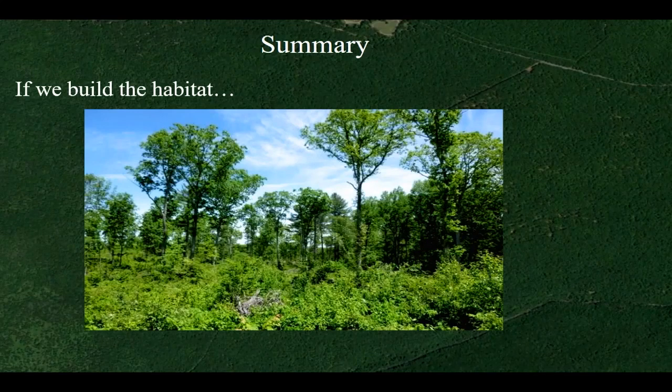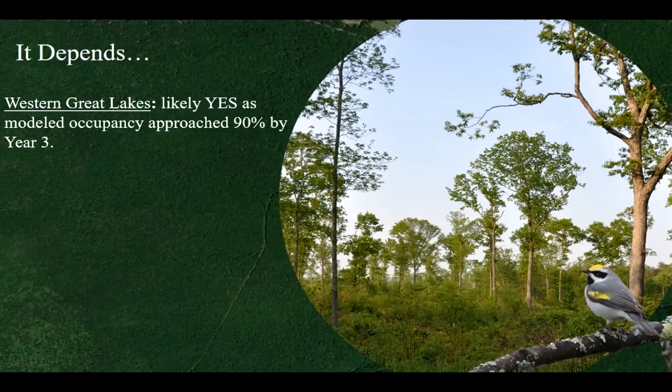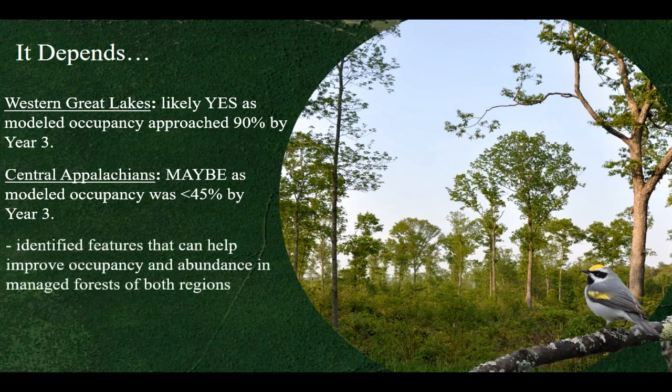So if we build it, will they come? Remember the question. So it really depends. It depends on if you're in the Great Lakes. If you're in the Great Lakes, the answer is probably likely they will show up. You will have golden-winged warblers on your site. In the Appalachians, maybe. And we have to remember that the Appalachian population is really the reason why the species is being considered for listing. There's not a lot of golden-winged warblers out on that landscape to begin with, so expecting all of your sites to be occupied as high as you see them in the Great Lakes certainly would not be something you should expect.